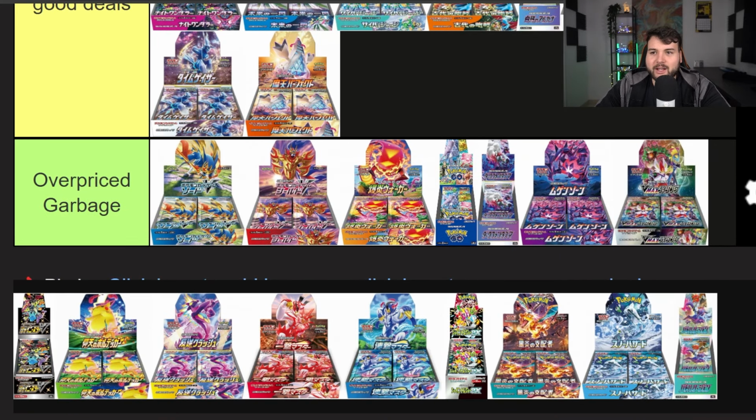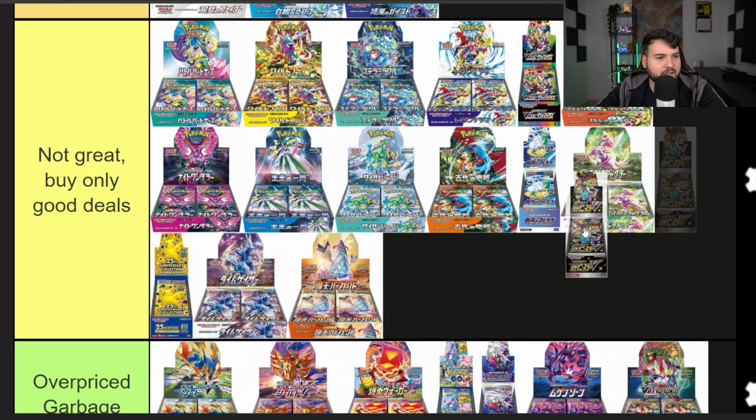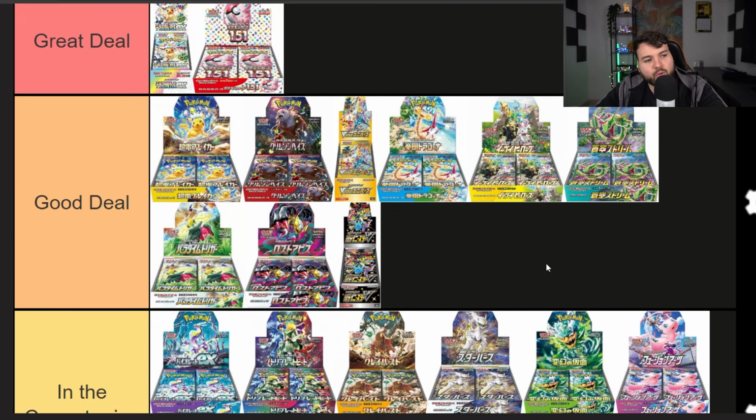Next, we've got Shiny Star V. This is a strange case because the box is about $100. You've got the two Charizard V inside, and the shiny Charizard from Champion's Path. It's strange because the booster box is more expensive than all the chase cards inside. But I would put it in good deal because I think the Charizards have a lot of potential.